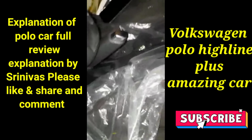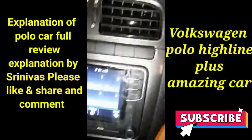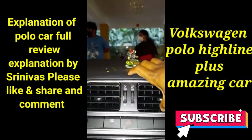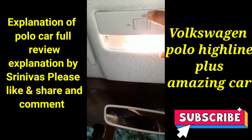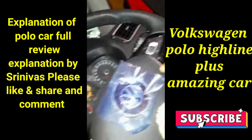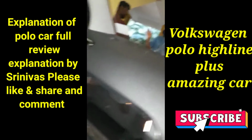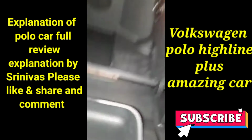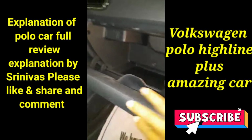This is a cupboard for holding items and mobile wallet. These are AC vents. Light. We have dual airbags here and here. We have holding space here. Also a chilling unit for water cooling.